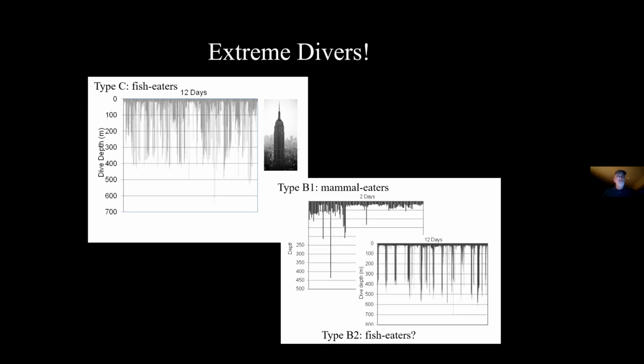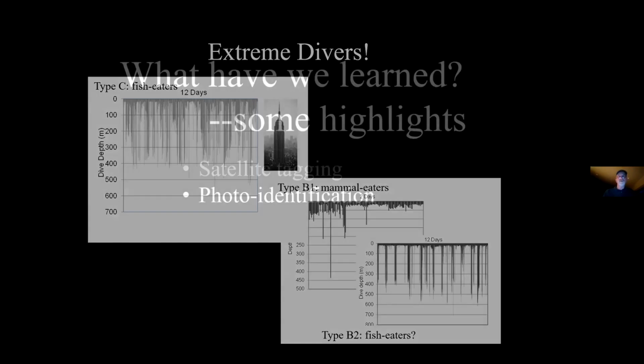And the type C fish eaters up at the top there, they're going down 300 or 400 meters, but that's kind of the depth of McMurdo Sound. So we still haven't got to how deep these killer whales can actually go. The previous studies had them diving only to 100 or so meters, but they were tagged on the continental shelf near the continental United States, so that didn't really provide good information. Turns out they are quite deep divers.